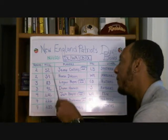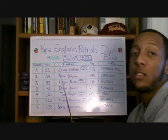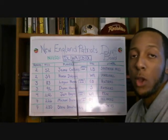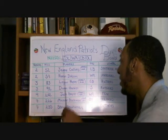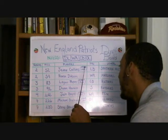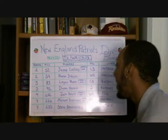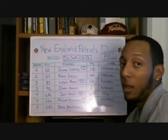We start in the second round, 52nd pick overall. Got this one from the Vikings, allowing the Vikings to go into the first round to select their third and final first-round pick, coming back out of the first round, getting their second and their third. So Patriots get linebacker out of Southern Miss, Jamie Collins, with that 52nd pick. And this is a really good pick for the New England Patriots.